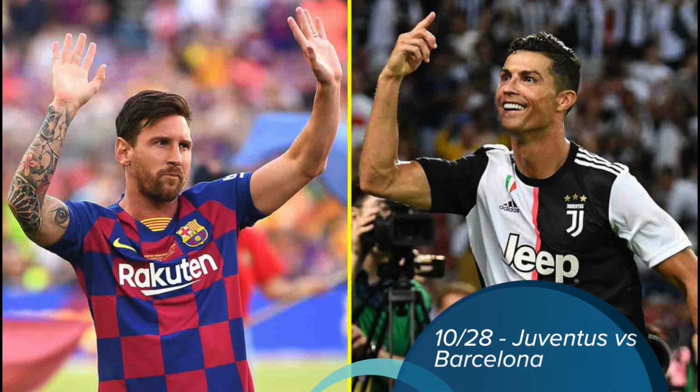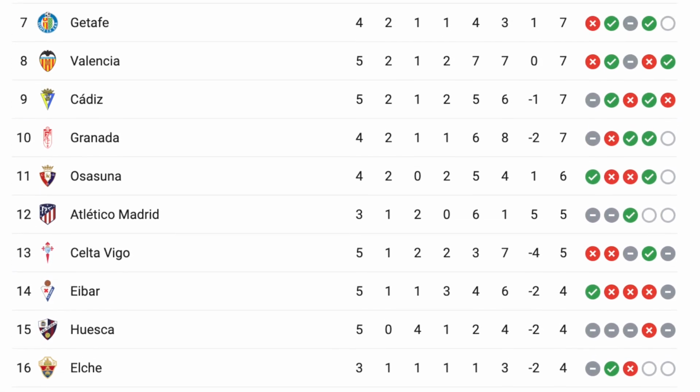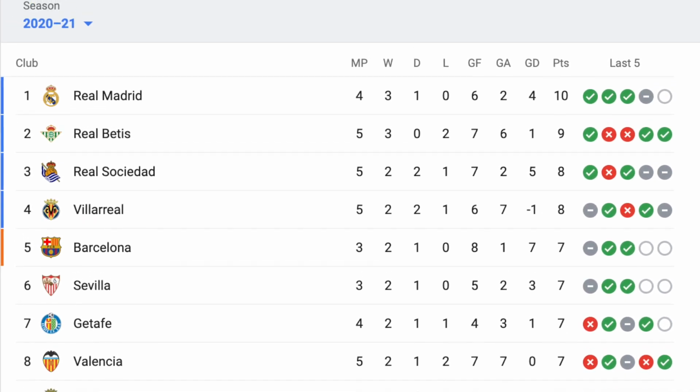A very exciting and highly anticipated match, and rest assured that I will be covering the match here on the channel. As things stand currently, Real Madrid are in first place, but it is important to keep in mind that Barcelona, Sevilla, and Atletico have all played one game less.